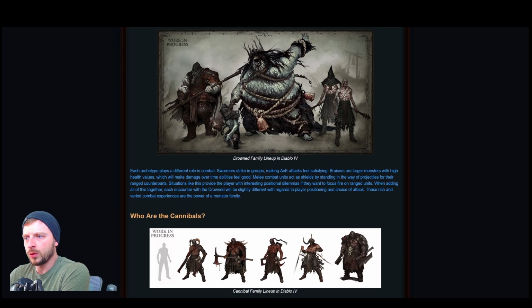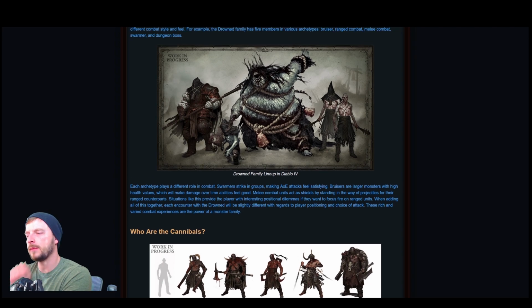Each archetype plays a different role in combat. Swarmers strike in groups, making AoE attacks feel satisfying. Bruisers are large monsters with high health values, which will make damage over time abilities feel good. Melee combat units act as shields by standing in the way of projectiles for their ranged counterparts. That's interesting. Situations like this provide the player with interesting positional dilemmas if they want to focus fire on ranged units. When adding all this together, each encounter with the Drowned will be slightly different with regards to player positioning and choice of attack. These rich and varied combat experiences are the power of a monster family.